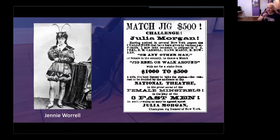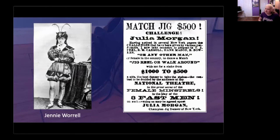Contest decided by the audience, that always makes me curious. Boston dancer Naomi Porter accepted the challenge on June 2nd, and the two squared off over 10 days of competition, though there was no announcement in the papers about a winner. Whether that amount of money was awarded, if someone won, it was probably good advertisement for their minstrel companies.